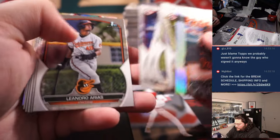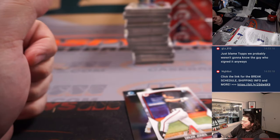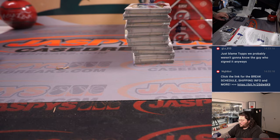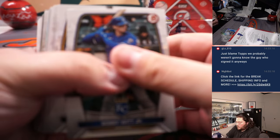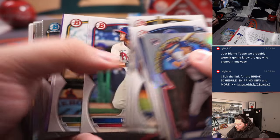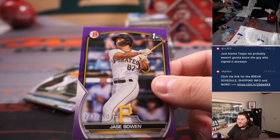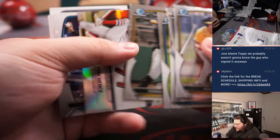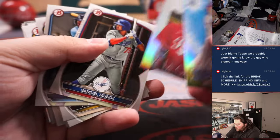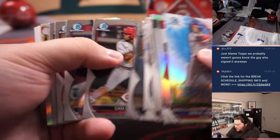First rookie auto of the case as well. Ellie De La Cruz spotlight. Drew Jones first. One more, Jace Bowen, purple paper this time, 247 out of 250 for Hov and the Pirates. H to the OV. Kim Collier, Chrome first.